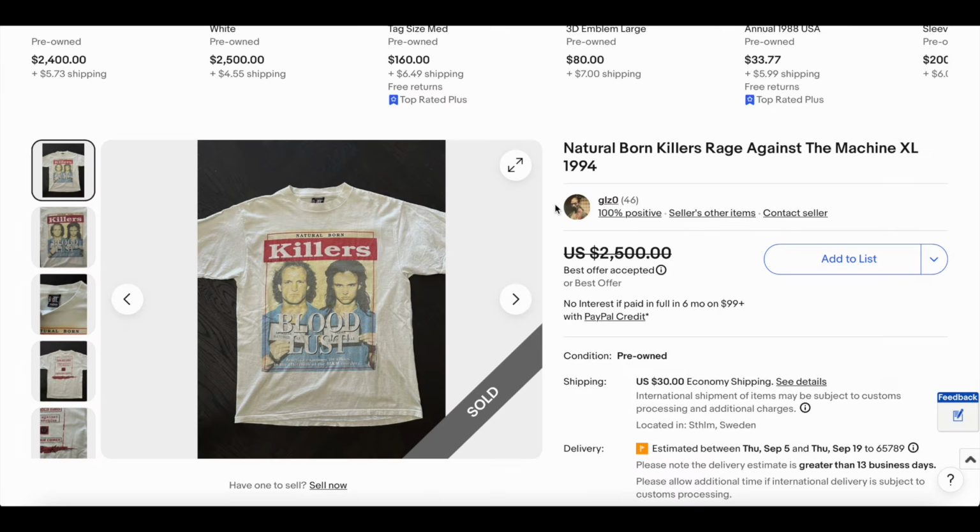Then here's another really cool one. This is the vintage 1960s Fillmore East Farewell Final Concert Crew t-shirt. The Fillmore East was a music venue from, I think, 69 to 71. So this is probably not from the 60s. The t-shirt might technically be from the 60s, but I think their last show was in 71. I don't know who played it.